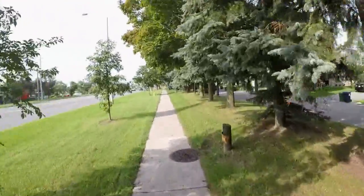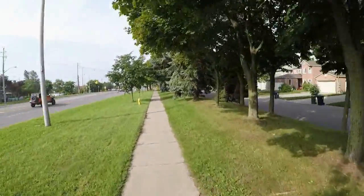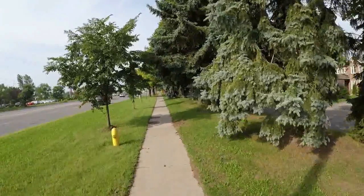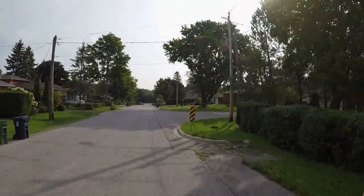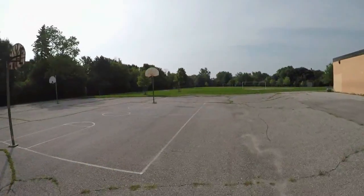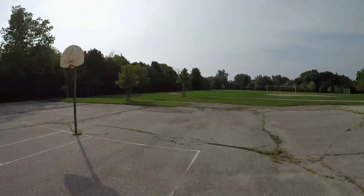Today I don't want a repeat of yesterday when I ended up riding through the major 4 and 6 lane streets of the Greater Toronto area. I'm making a special effort to follow the waterfront trail wherever it's available. Here you see me making a futile attempt at finding the waterfront trail.